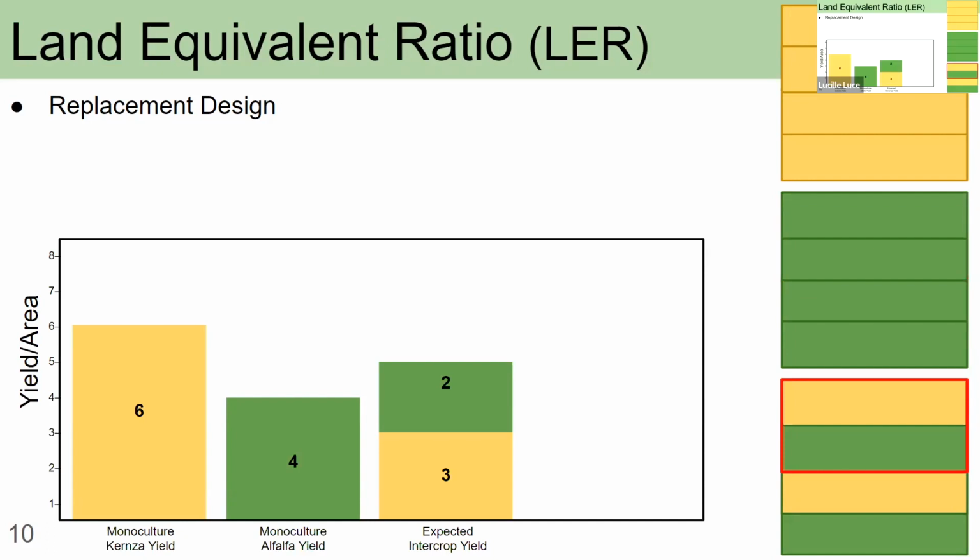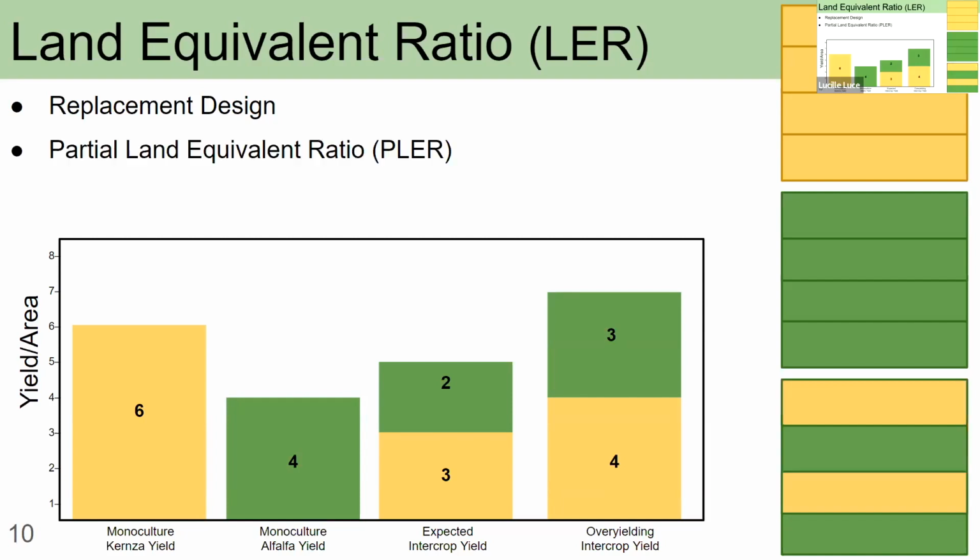But due to the facilitative effects of intercropping that lead to overyielding, as discussed earlier, we often actually see greater yields in a given land area. Like in this example, if we saw 3 kilos from alfalfa and 4 kilos from Kernza. Using these expected and actual yields, we can calculate the partial land equivalent ratio for each species and then sum them to find the land equivalent ratio.